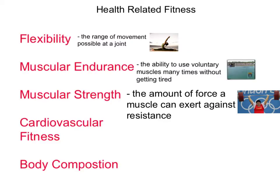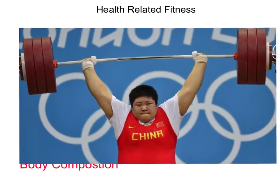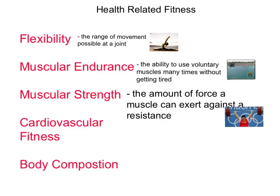In contrast to this, muscular strength is the amount of force a muscle can exert against a resistance, which again is illustrated via the photo on your screen now at the Olympic weightlifting contest. Now, this is not about how long your muscles can keep working for without getting tired. Muscular strength is the amount of weight or the amount of force that your muscles can lift, if you like, and therefore it's important that you understand the difference between muscular endurance and muscular strength.